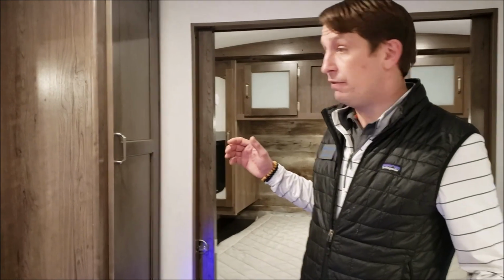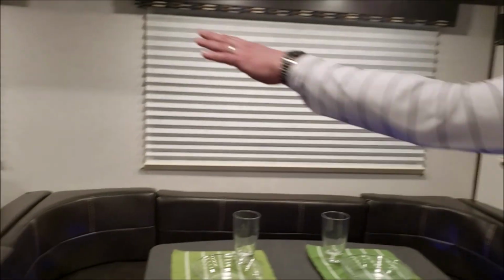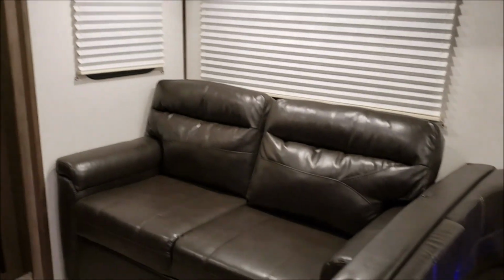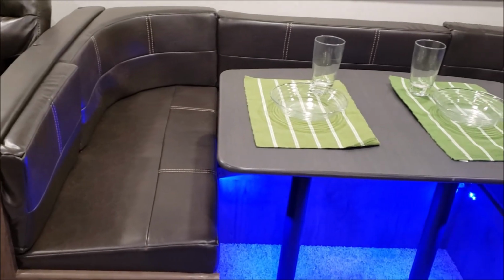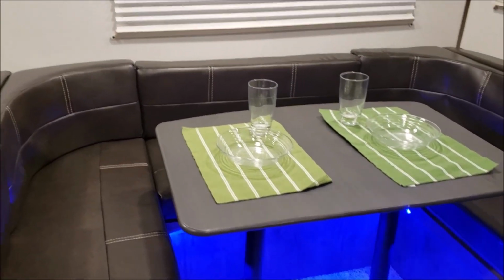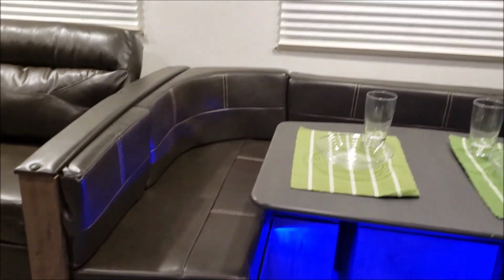In the main living area, it features a super slide, a mega slide. Basically, it features a U-dinette with a trifold sofa. The trifold sofa is super convenient for getting some extra storage space. Extra sleeping space. And then the U booth does feature extra storage in the base and then also can turn into a sleeping arrangement for two people as well.